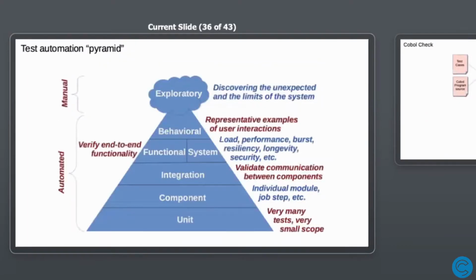Here's a popular model for depicting different levels of test automation, known as the test automation pyramid or triangle. Mainframe facilities and third-party products are available for all levels of test automation except the base of the pyramid, unit testing. Mainframers will talk about unit testing, but in fact, the smallest unit of code that can be executed in isolation is an entire executable. Until now, there's no way to exercise individual Cobol paragraphs without running parts of the code not of direct interest to the test case, and without touching external resources such as files.